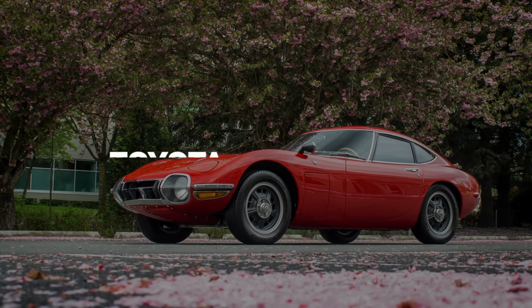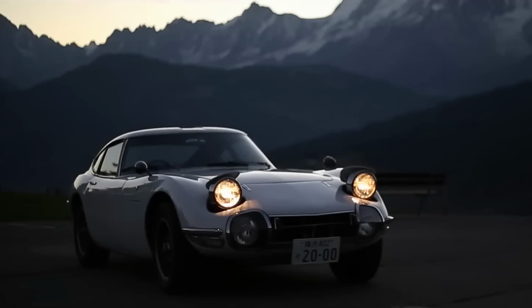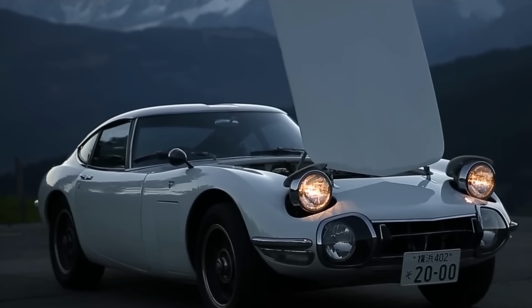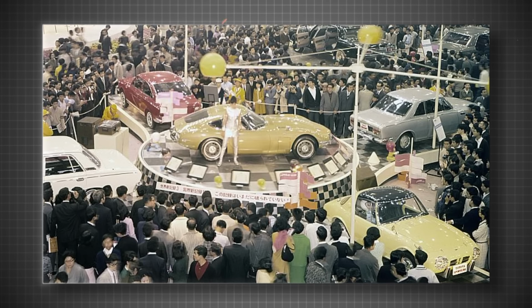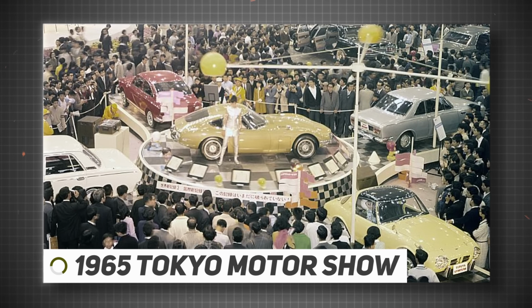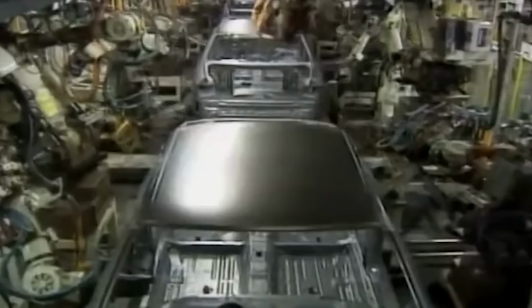Number 1, 1967 Toyota 2000 GT. Before the Supra, before the GTR, before Japan was even taken seriously in the sports car world, there was the 2000 GT. This was the car that changed everything. When the Toyota 2000 GT debuted at the 1965 Tokyo Motor Show, the automotive world didn't know what to make of it. Toyota built trucks and economy cars.